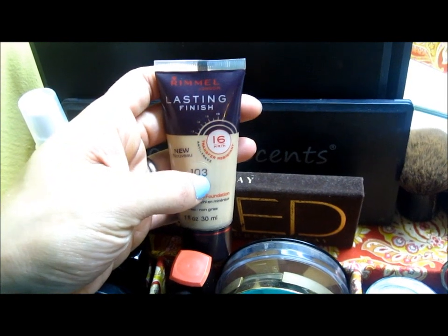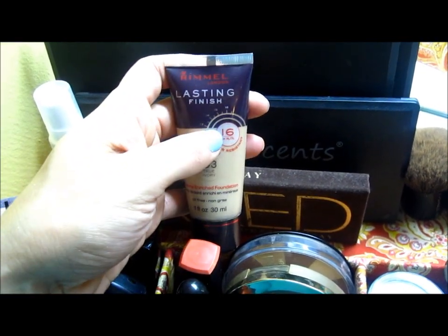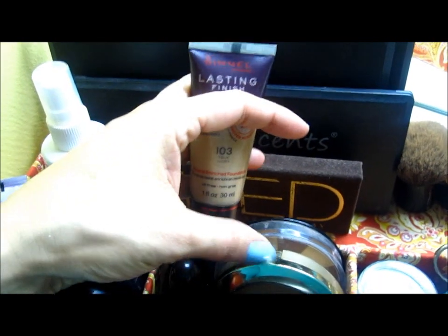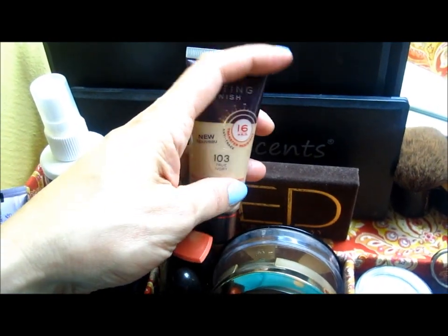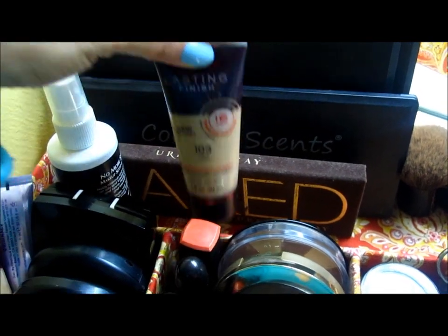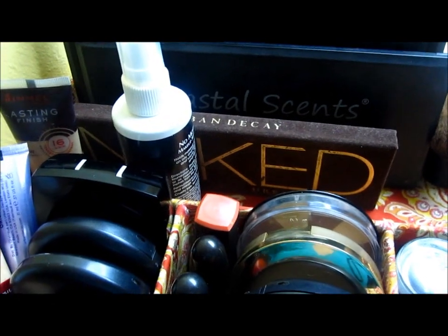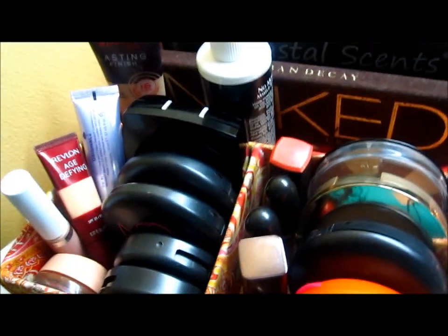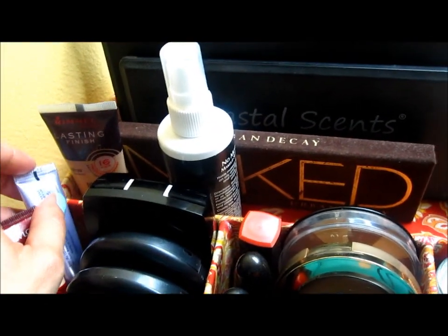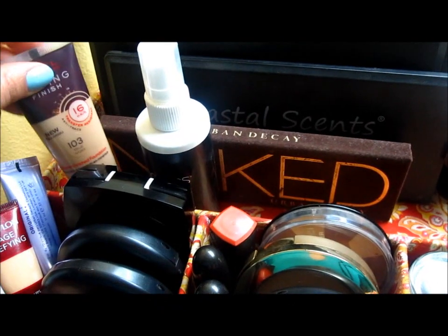And this is a pretty decent foundation. It gives about medium coverage, so I'll use a light layer of this with my Milani powder, and it gives me a really nice look. But again, I haven't even been using this just because my skin has been behaving a lot, and my spots are kind of disappearing a bit more, and there's a reason for that. I've used a product which I'm going to be reviewing soon. So yeah, I don't even use this as much.